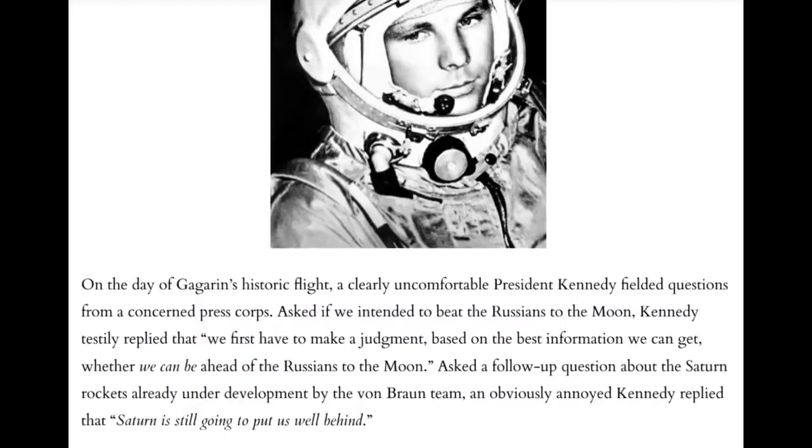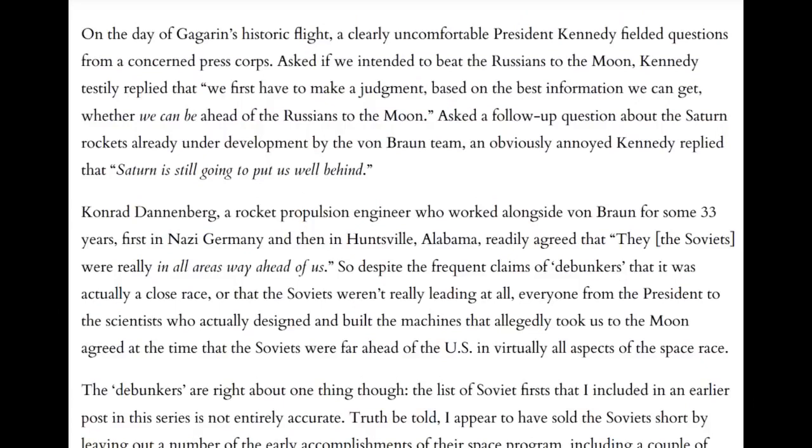On the day of Gagarin's historic flight, a clearly uncomfortable President Kennedy fielded questions from a concerned press corps. Asked if we intended to beat the Russians to the moon, Kennedy testily replied that, quote, "We first have to make a judgment based on the information we can get whether we can be ahead of the Russians to the moon." Asked a follow-up question about the Saturn rockets already under development by the von Braun team, an obviously annoyed Kennedy replied that, quote, "Saturn is still going to put us well behind."